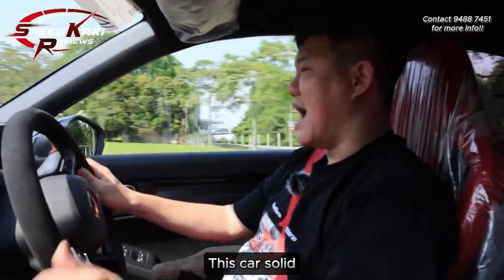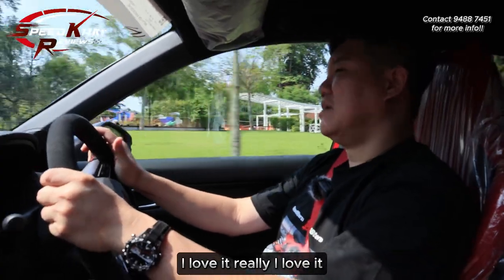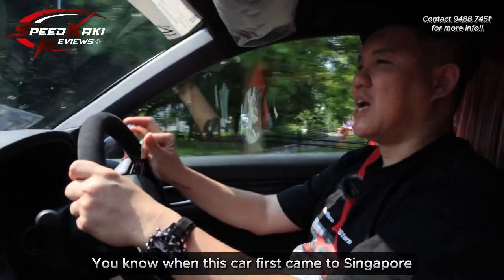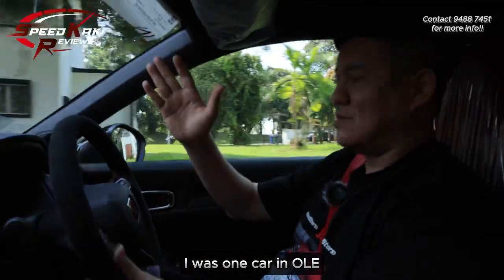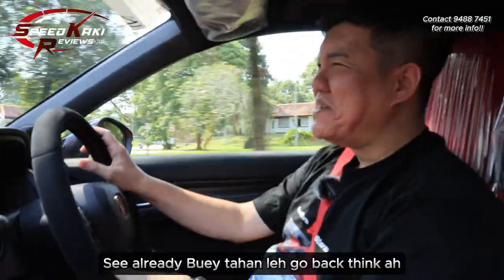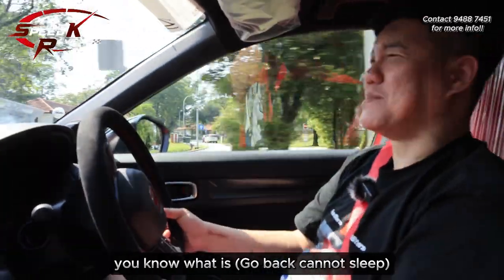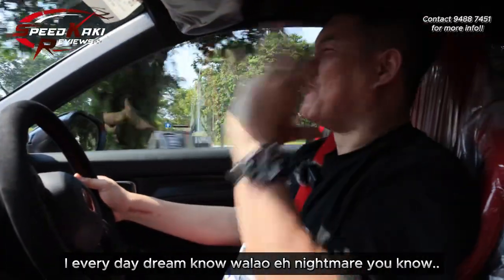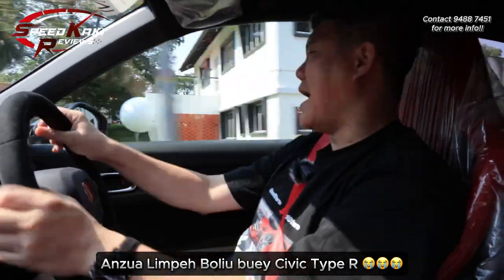All right, this car, solid. I love it. Really, I love it. You know, when this car first came to Singapore, I don't know who brought it in, I didn't go and see. You know why? I must hide myself from seeing it. See it, go back, think. Every night think. Every day dream. Nightmare. One running Civic Type R. You know what I mean?